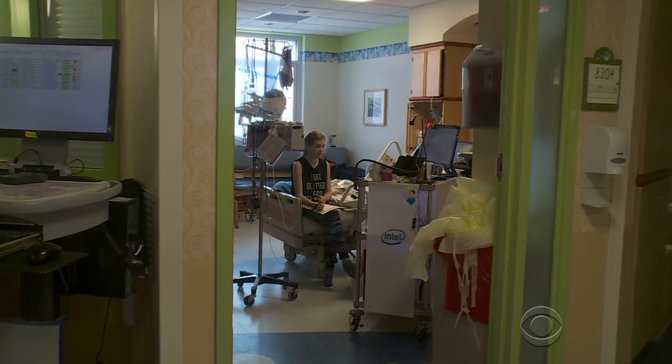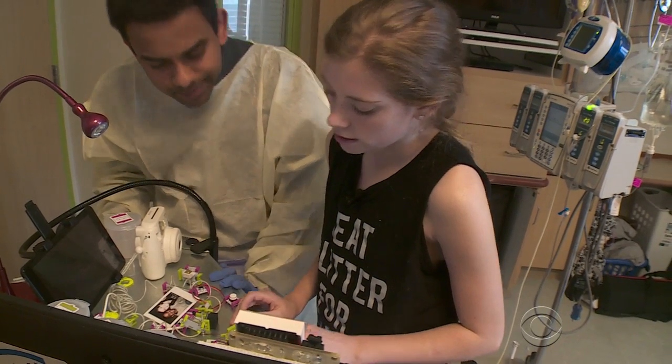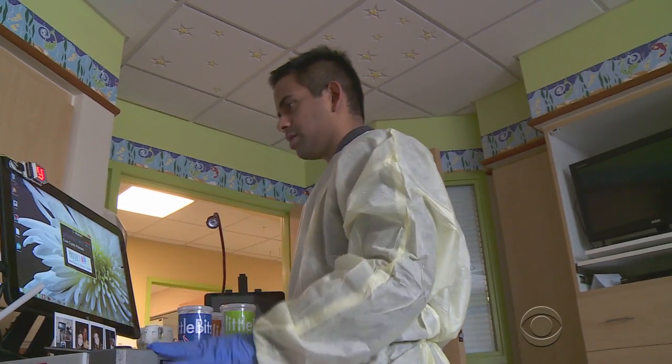I would go crazy because I'm not allowed to go out of my room, so I'd just be stuck in here with nothing to do. So what can we use that for? Which is where Gokul Krishnan comes in. A volunteer at Vanderbilt Children's, his own imagination was sparked by another young patient one day. She said, hey, imagine if we had a space that would allow us to leave our bed, move around.